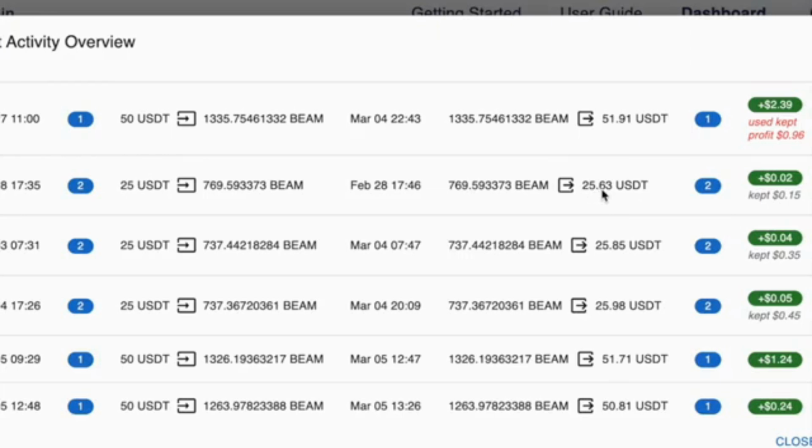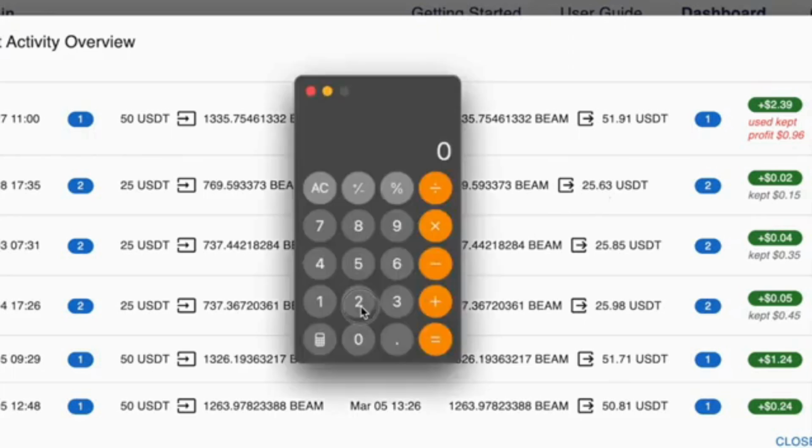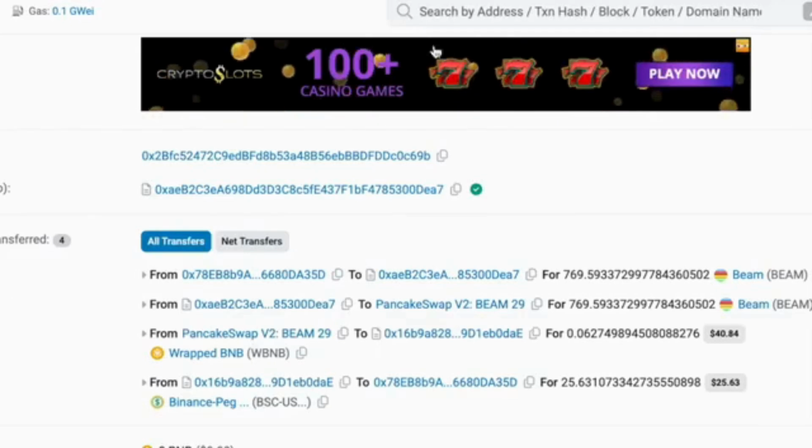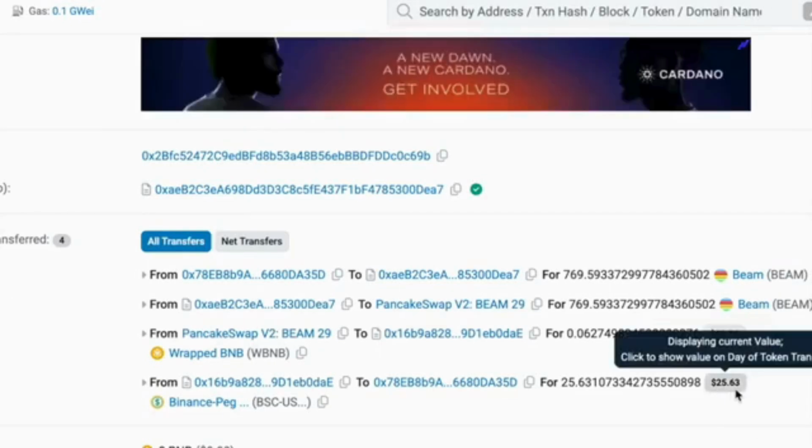Well, obviously it's going to take out the blockchain fees. So we'll get our calculator and we put 25.63 and we minus the 25 that it spent for the lot. And now we've got 63 cents left, as you can see, 63 cents. Now that 63 cents went back into your wallet. So if we go over to here, click on this here, we go over to the blockchain, we can clearly see that 25.63 was put back into the wallet.